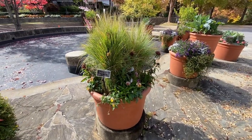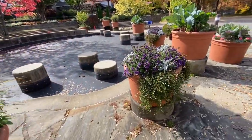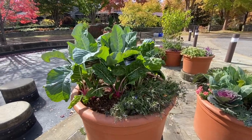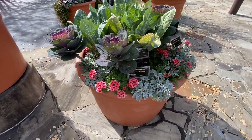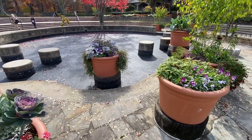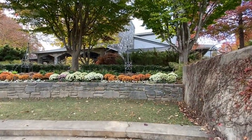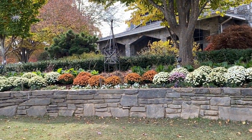Containers here with some fall colors, with grasses, violas. I'd say that's probably an aster, Dusty Miller, some chard, cauliflower, verbena. These purple colors are really pretty with that Dusty Miller. They have some obelisks to give some hardscape here. Oh, my husband says obelisk. I'd say obelisk.